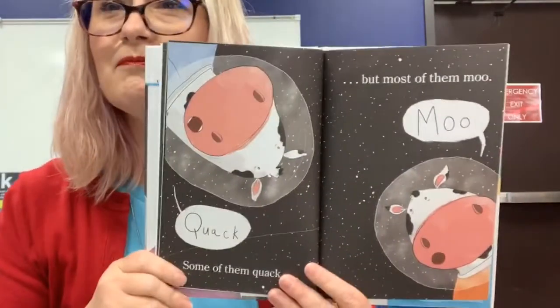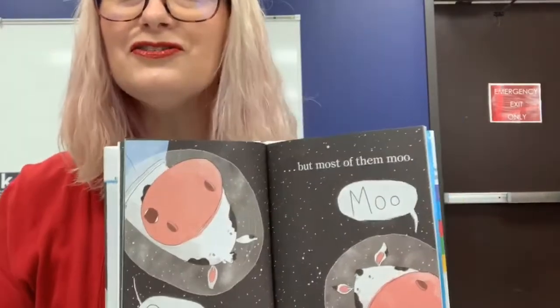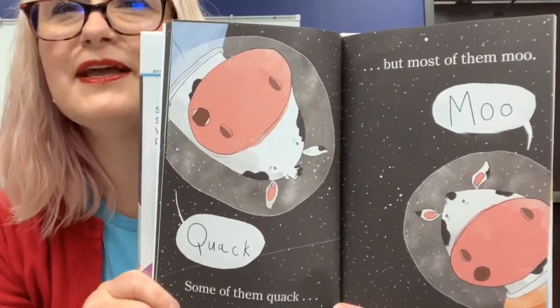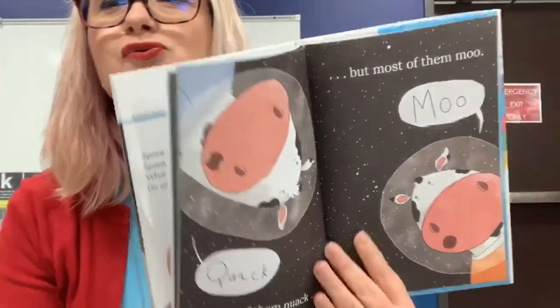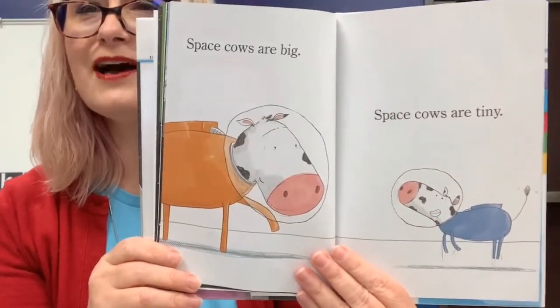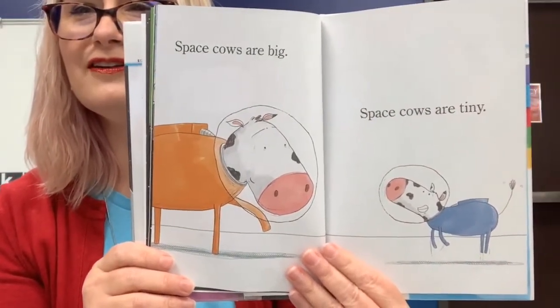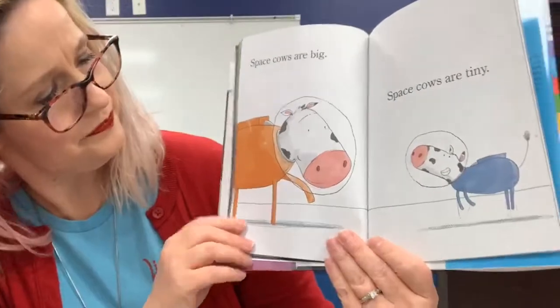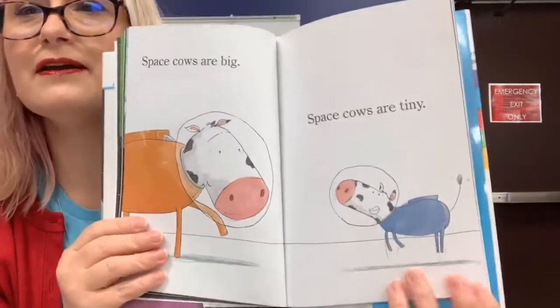Some of them quack. What? Do cows quack? But most of them moo. Can you say moo with me? Moo. That was a good moo. Space cows are big and space cows are tiny. There's a big one and a little one. Can you point at home which one is big and which one is little? That's right. This one is big and this one is little. Good job.